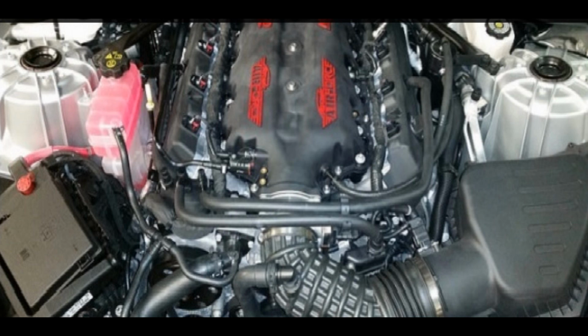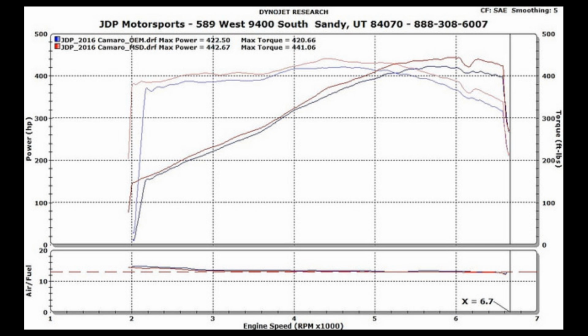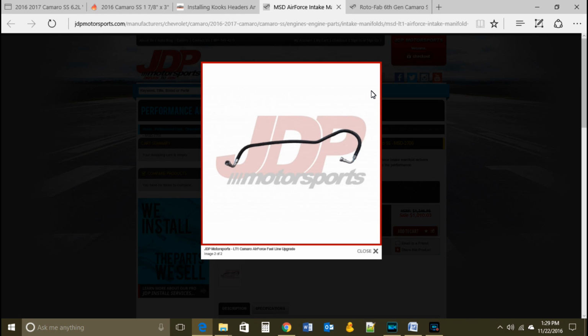Number 2 on the list is the MSD Atomic Intake Manifold. The reason why this one's so high up on the list is because you can bolt on a solid 20 horsepower gain without having to get the car dyno tuned, and all the air to fuel ratios and all that stuff stay within a safe range. So this is great bang for the buck.